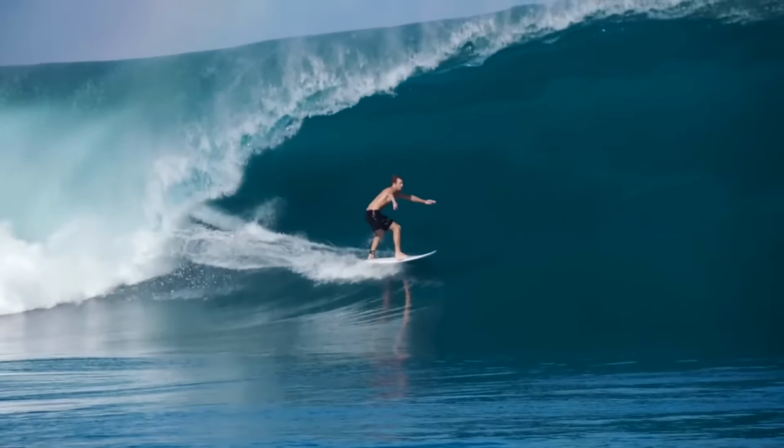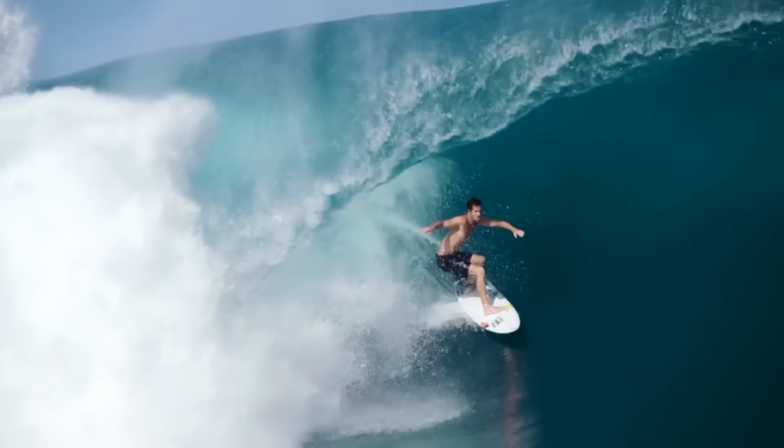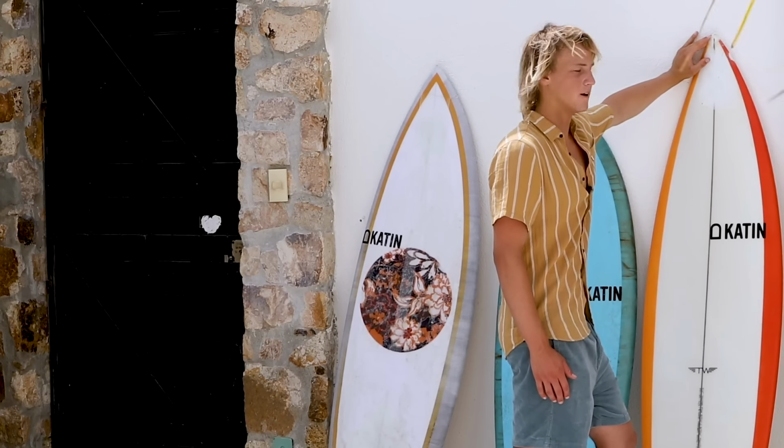Instead of a foam ball grabbing the back of your fin and squirreling you out and getting you off balance, because getting even this far off balance on a wave that big, you're done. This is definitely my favorite shortboard right now.